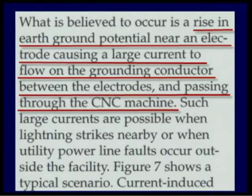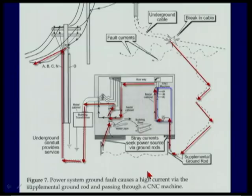Now, the statement is this. What this study says is that what is believed to occur is a rise in earth ground potential near the electrode causing a large current to flow on the grounding conductor between the electrodes and passing through the CNC machine. And it says down here, see figure 7. So here's figure 7. Whether it be a lightning strike in the earth or a fault of utility, look what happens. A fault current, where's fault trying to go to, guys? Back to the source. Not trying to go to ground. So if a utility has a wire that's on the ground, the current's not trying to go to ground. It's trying to get back to where? The source.